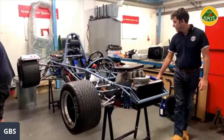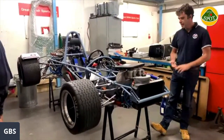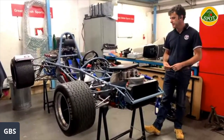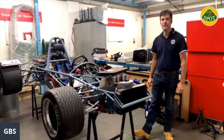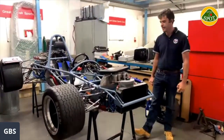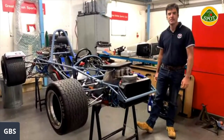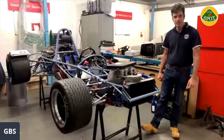So it's really nice, that's pretty cool. So we're just going through it, getting it ready for the customer. He's actually got a Zero as well, but he's had this car in his family since the late 60s. His father raced it, and he raced it a little bit, and then he just wanted it recommissioned and getting back up and running. So we've been doing that for him.